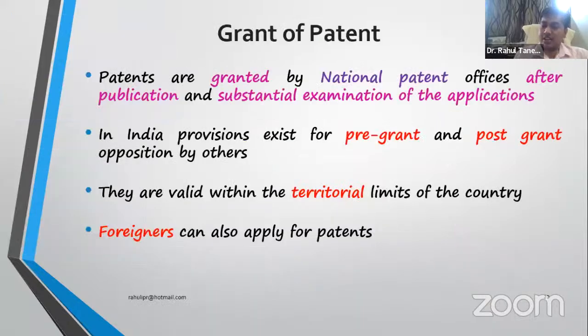Patents are territorial rights. अगर आपने इंडिया में patent file किया है, then your right is limited only to India. But if you want to file the patent application outside India, then you can submit by two ways. Either you can directly apply to that country or you can submit by the PCT. What is the PCT? PCT is the Patent Cooperation Treaty by which you can submit your patent application in multiple countries. You have to select in which country you are going to file the patent application.